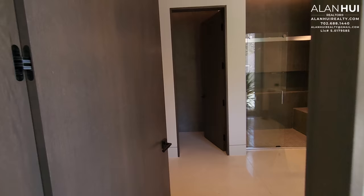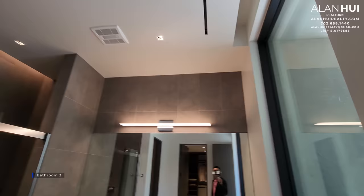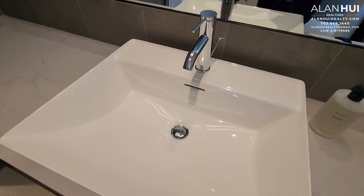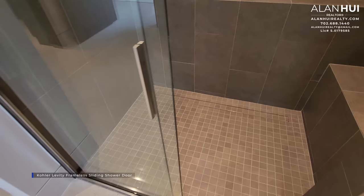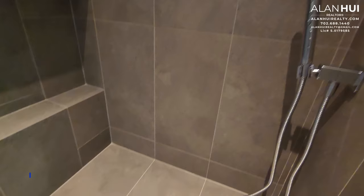This is bathroom 3. We have a big glass window here. Bathroom 3 will just have one sink. It also has a full width vanity mirror and a full height tile splash. The shower enclosure that you see here is very modern. It's called a Kohler Liberty frameless sliding shower door. This also has a linear drain, soap niche and a seat, as well as a handheld shower.